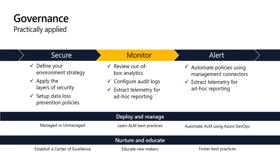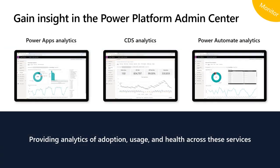Now we've looked at all the concepts of secure, let's look at monitor. You have rich analytics in PPAC through which you can gain insights into adoption, usage, and health across all the services: Apps, CDS, Automate, and Capacity. We've looked at that earlier during the demo of the Power Platform Admin Center, so I won't spend too much time on it here.